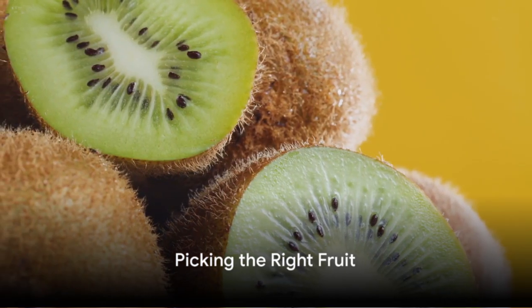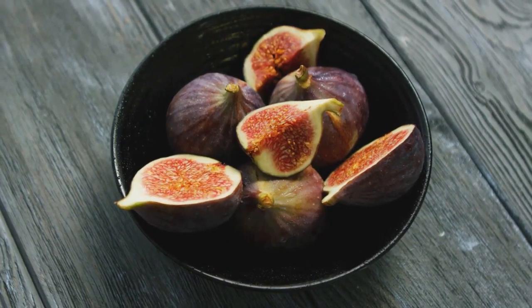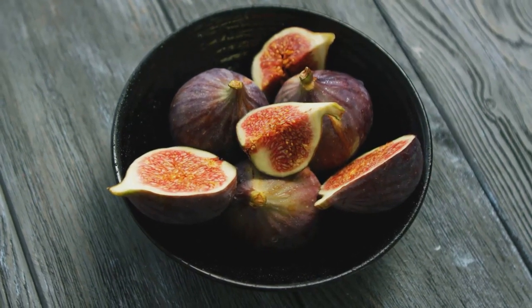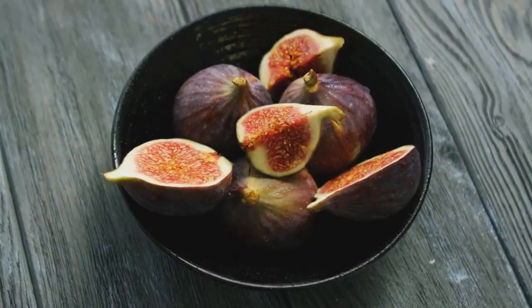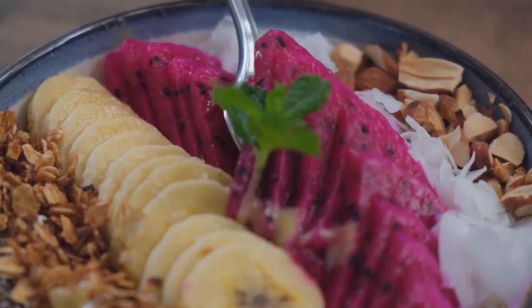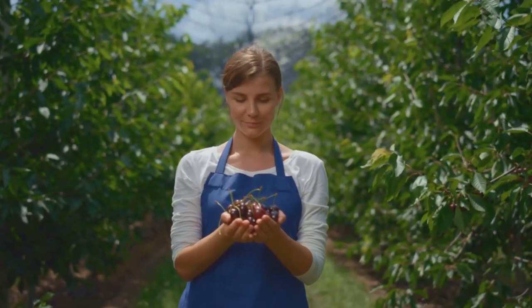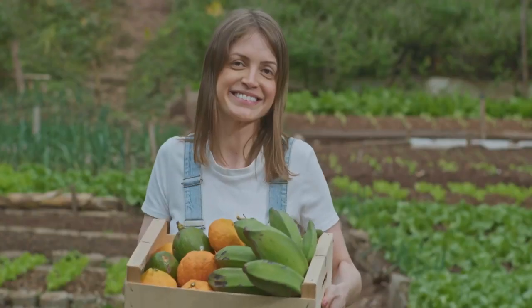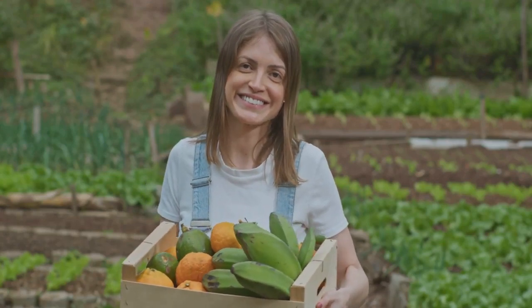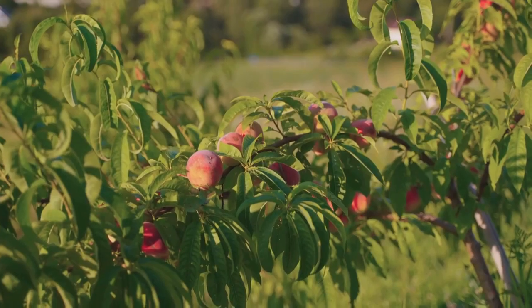First, you need to choose the right fruit to grow in your climate. It's crucial to do a bit of research to understand which exotic fruits can flourish in your specific region. Some popular choices might be kiwis, figs, or even the vibrant dragon fruits. However, keep in mind that these fruits might need some extra love and care during the chillier months. Every fruit comes with its unique set of requirements. Remember, the key is to understand what your chosen fruit needs to thrive.